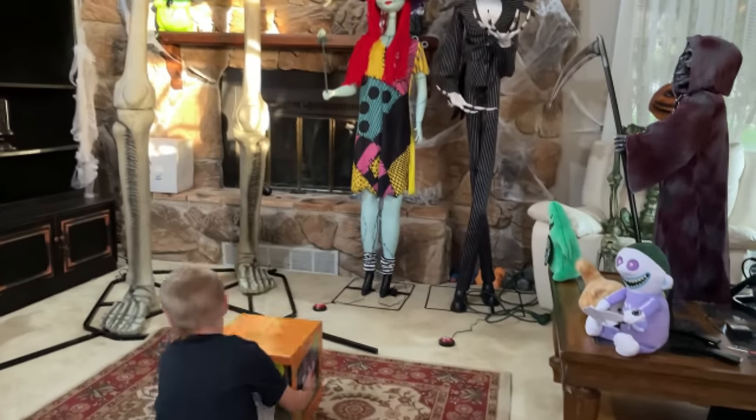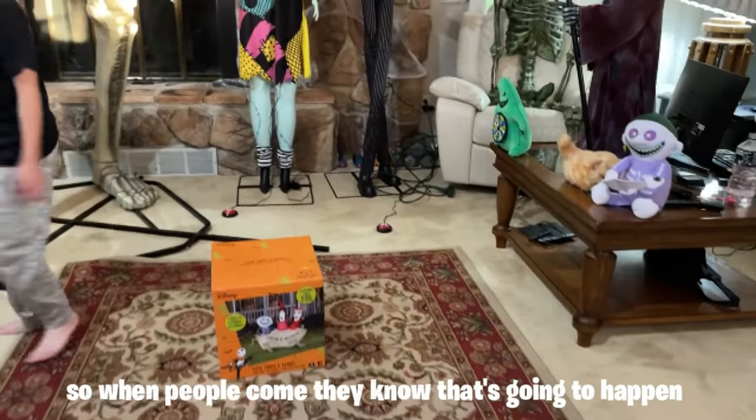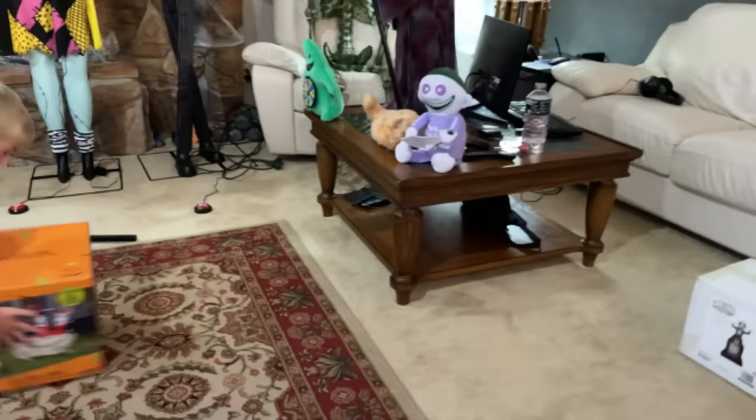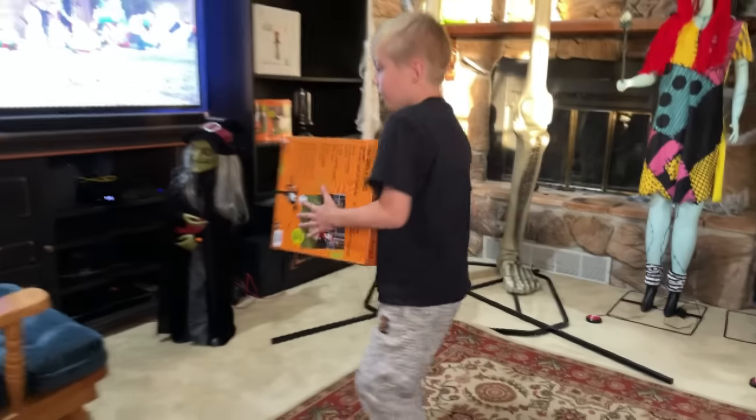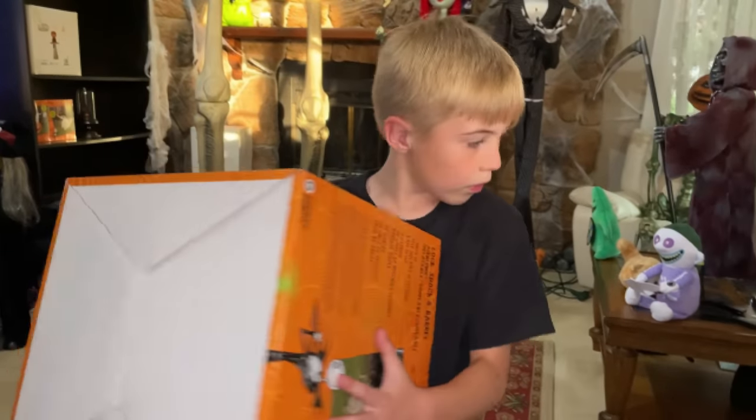We need to make store displays, so when they come, they know that it's going to happen. Yeah, okay. So we're making a store display. Oh, I just... Sorry, Sora. I accidentally stepped on it again. I'm so sorry. What do you want this? We can place it where you want. Where do I put the pumpkin?